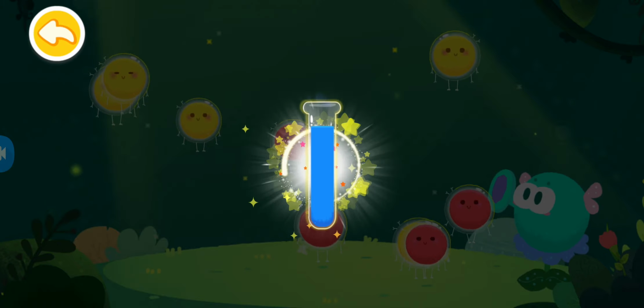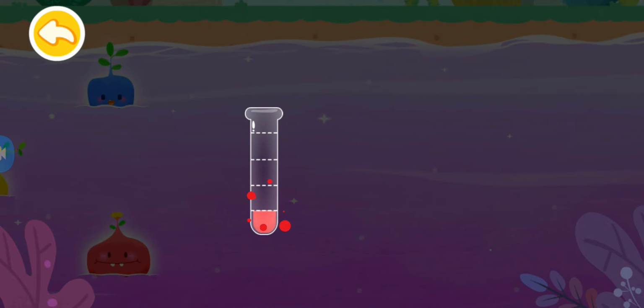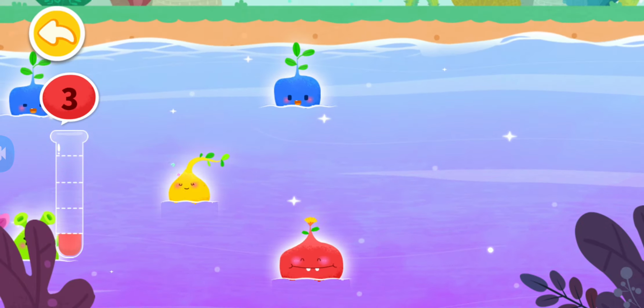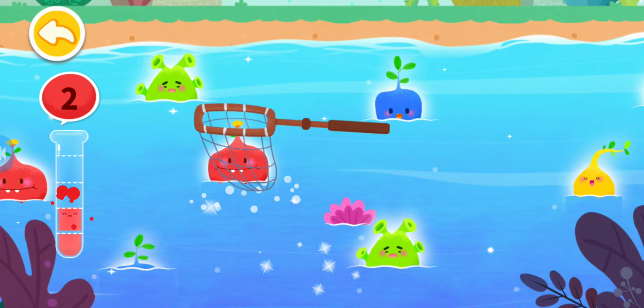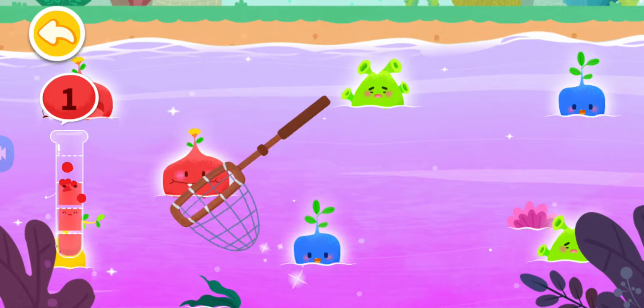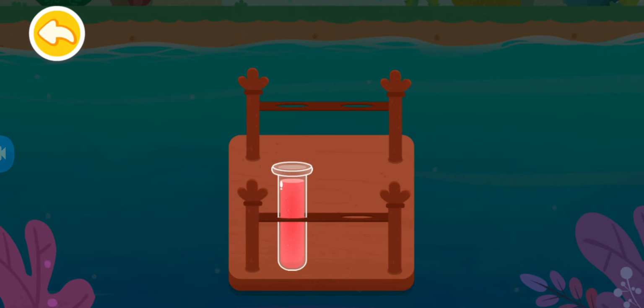Color blue is collected. You need to collect 3 red elves. Red. Red. Red. You're great! It's filled with color red.